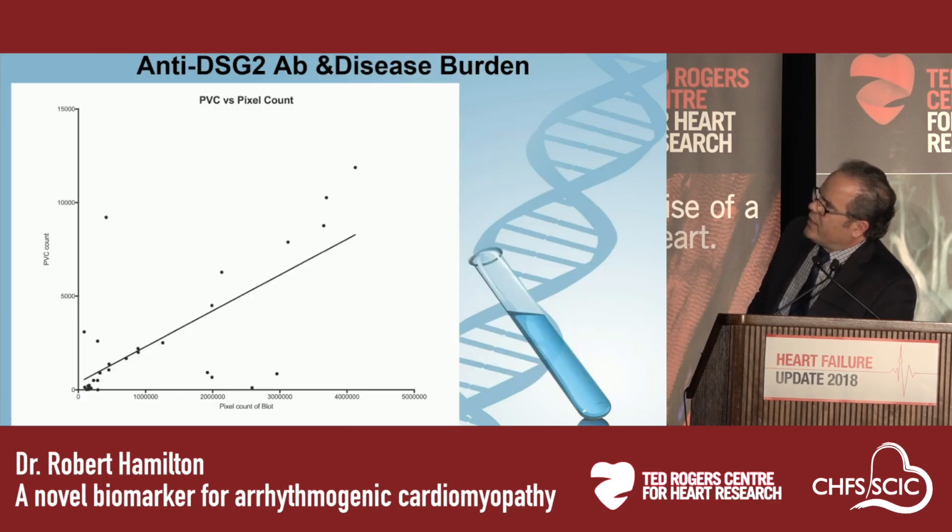Now, interestingly, the biomarker does seem to track with disease severity, which makes us wonder whether or not it's intrinsically involved in disease pathogenesis. So this is the PVC count, and this is the biomarker density on Western blot. And you can see there's a fairly good line. There are some outliers, but the regression had an R-squared of about 0.7.